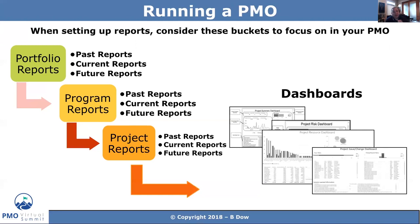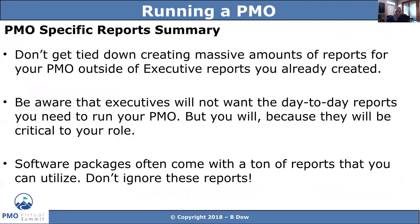So each of these reports are then broken down and make sense for that respective area, right? What's our portfolio project? What's our roadmap? What's the performance of those? So each of those have that breakdown. And again, I'd get to those dashboards sooner than later, but get the processes established and set up first, and then move on to dashboards.